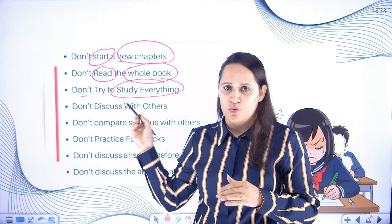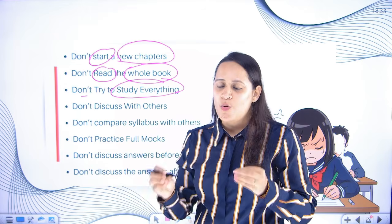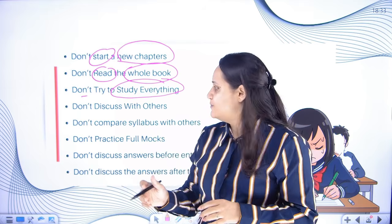It's similar to what I've told you. You don't have to study everything line by line, word by word. You know what is important. You know what is high weightage. You focus on those aspects.